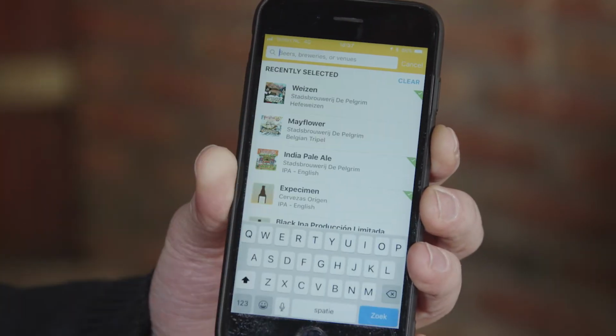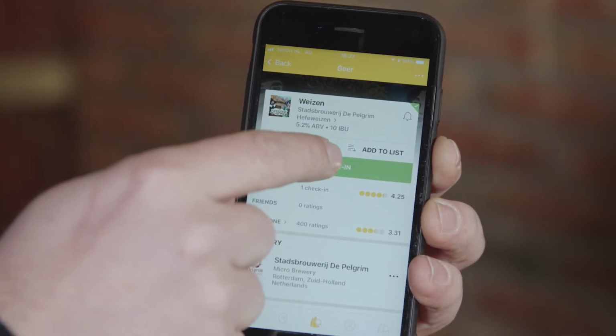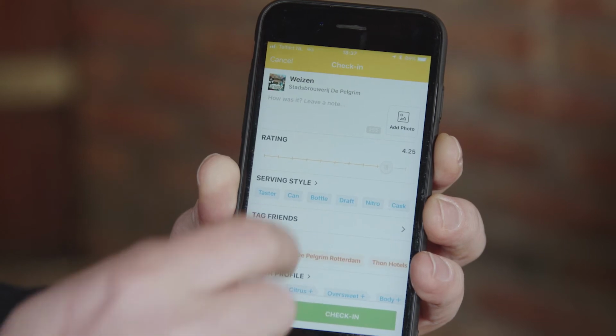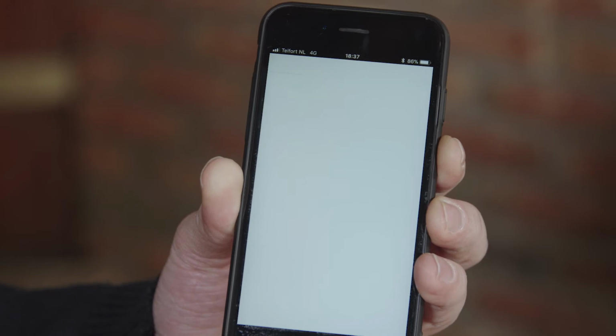First of all, you start up Untapped. You'll have to search for the beer. And I believe it's this one. You just check it in. And you'll just give it a rating, add a photo. Once you've checked it in, then you have to go to the Mendix app.